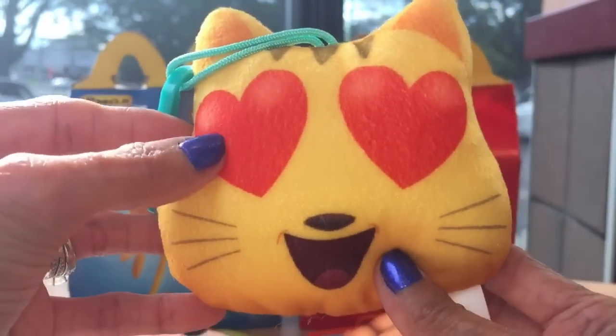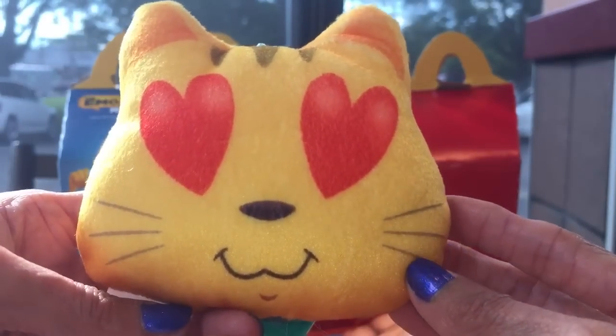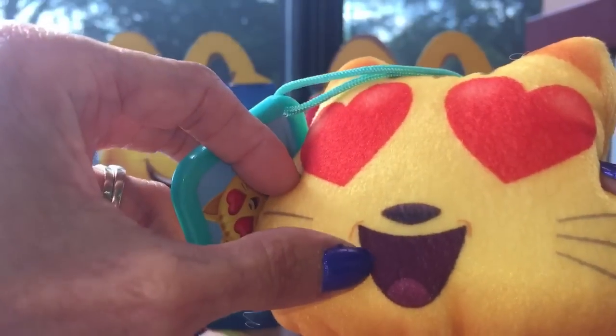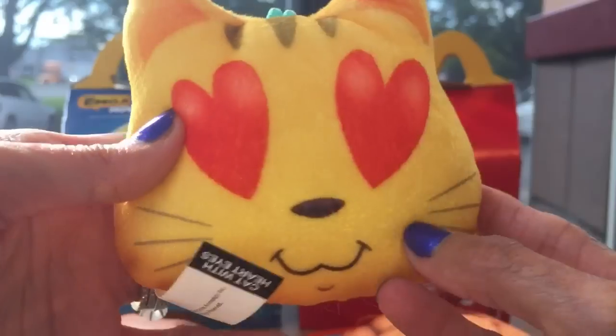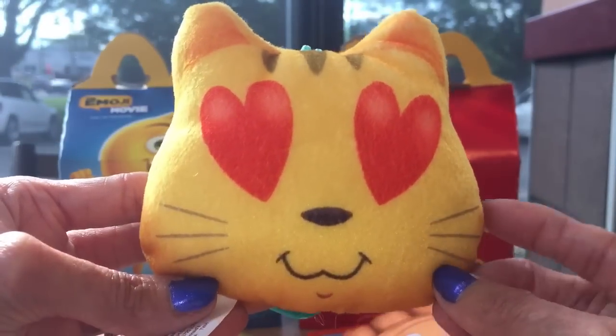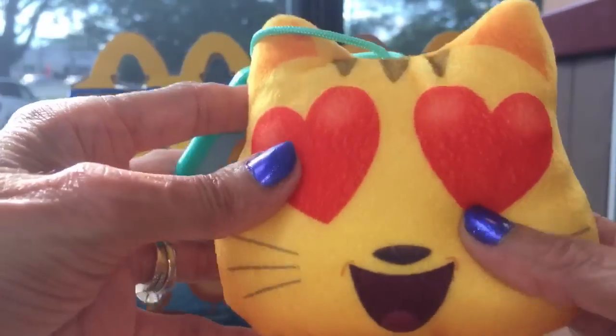All right, so let's see the difference. This is big. This heart eyes is very big. And then this one is covering her lips. Oh, this one, the lips are different, right. Yeah. I don't know. I think I like this side better. Not really sure. They're both cute.